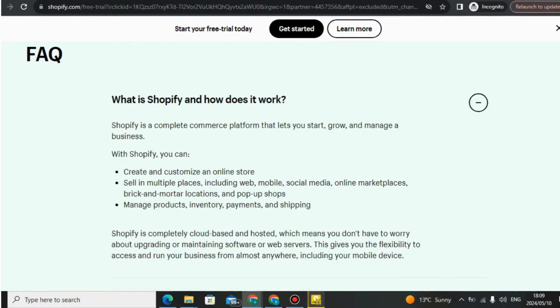What is Shopify, and how does it work? Maybe you're asking yourself this question. Shopify is a complete e-commerce platform that lets you start, grow, and manage a business. Shopify comes with done-for-you stores that you can customize with your own specific brand, with your own specific niche that you want to sell on Shopify. You can make money with Shopify by using done-for-you stores from Shopify.